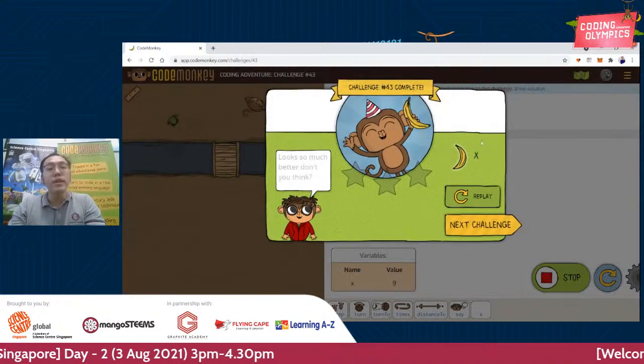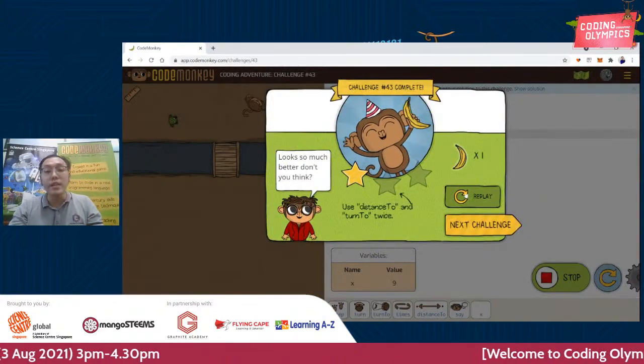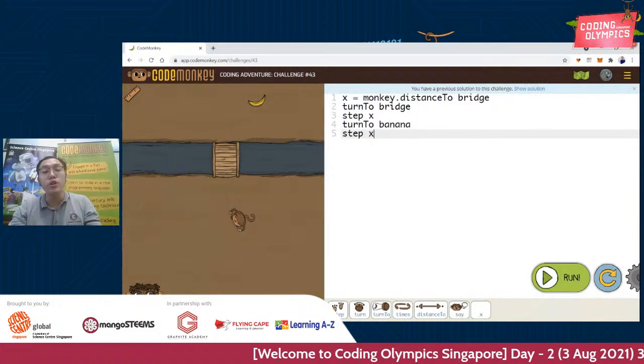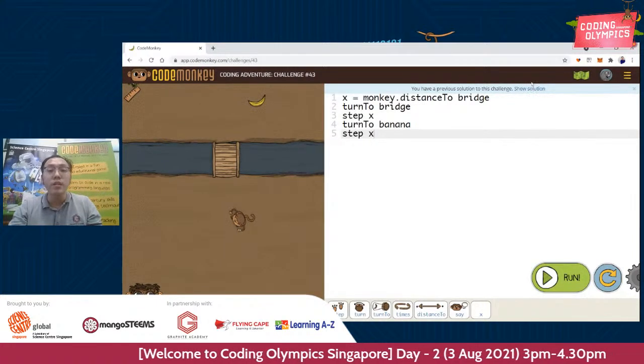Ta-da! So that is how you solve it accordingly. Now that is the long way to do it. Now what we're going to do is use the short way to make sure you get 3 stars. Now how do we do that?